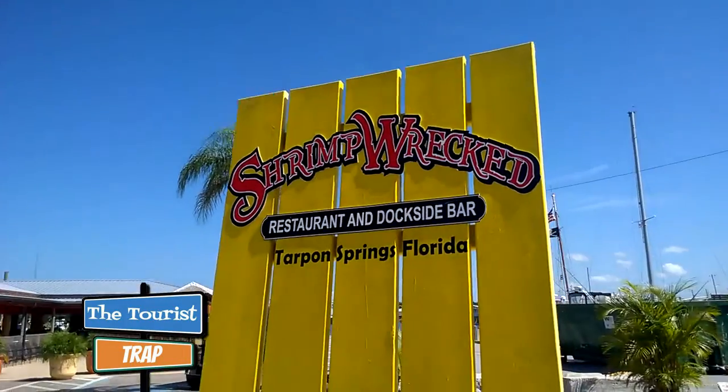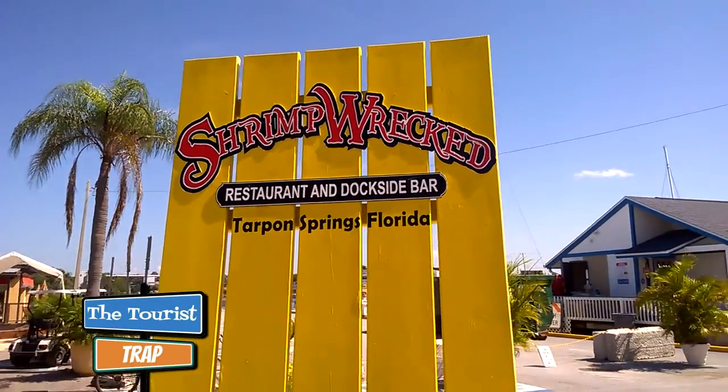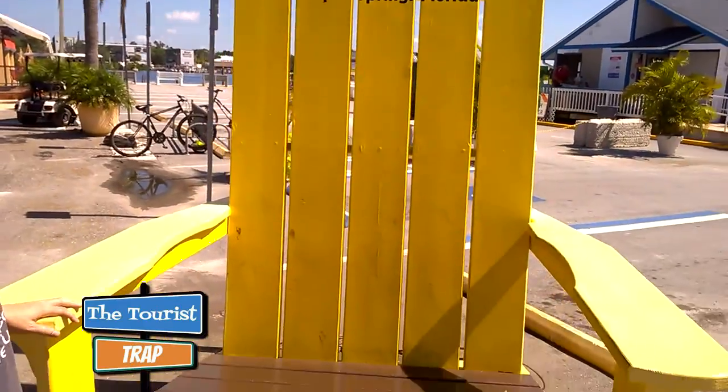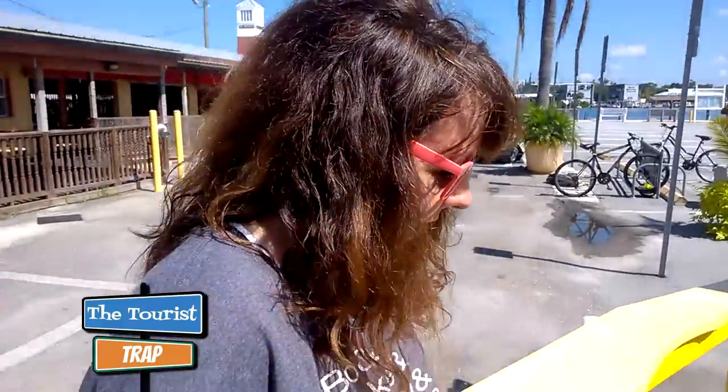Oh, we have found a big chair here, and Shrimp Wrecked is a restaurant hereby that they're advertising in this big chair. And Hope was going to sit down in it, but it was hot. It's a little bit warm. They should have called it the hot seat. There we go. I can sit like on the edge here. Yeah.